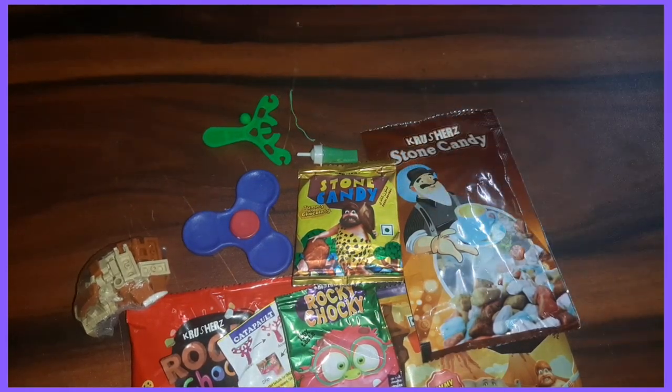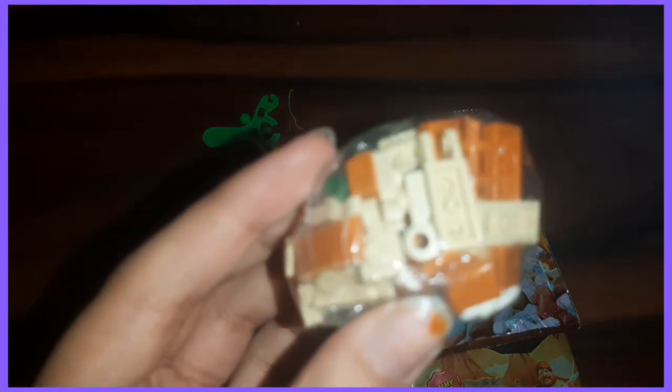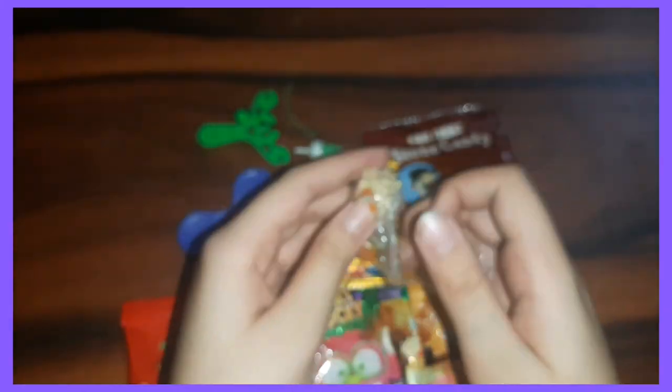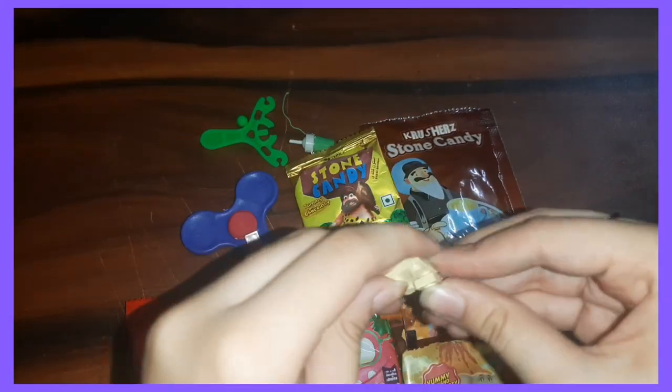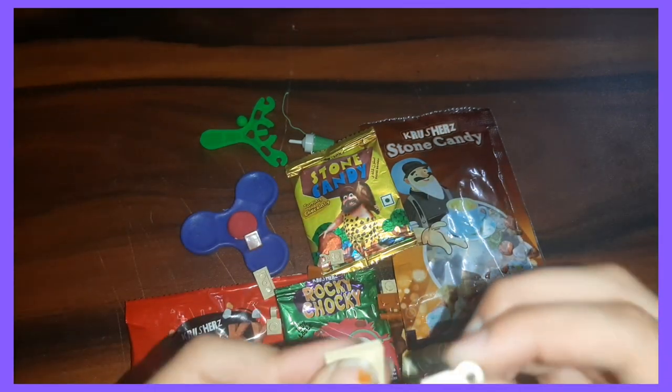Wow, that is great. And what is this? Are these building blocks? Yes. They're looking like Minecraft blocks. That's cool. These are puzzles only. Oh my god. Oh my god. I'm dying. Oh, they are so good.